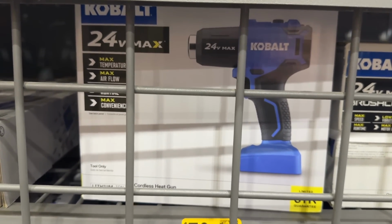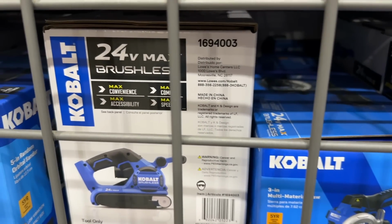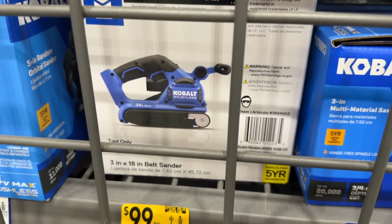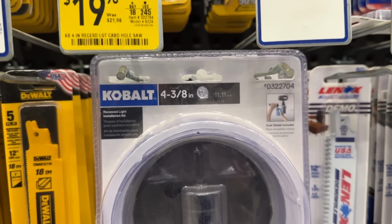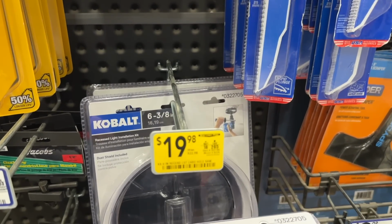You don't use them extremely often with DIY stuff, but it is good to check this out. $80 for that one. Then we also have the belt sander here for $100. Again, Cobalt's a good brand. It is Lowe's brand, and if it doesn't work, you can always take it back. Then another Cobalt tool, couple options here.